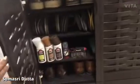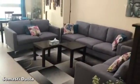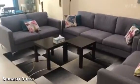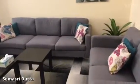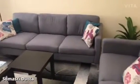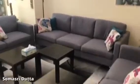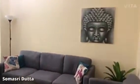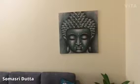This is the shoe cabinet. It's a bit messy. This is the cabinet I try to maintain. There is a plant, and this is the living cum dining room. This is the sofa and sitting area. I really like this simple decoration, so I keep things as simple as I can. This is a new sofa set we bought, and last time we had a recliner and then we changed. So this is the sitting area. This picture of Lord Buddha you are seeing, we also bought from Dubai.